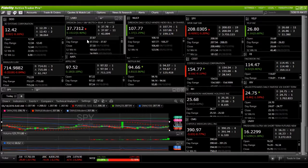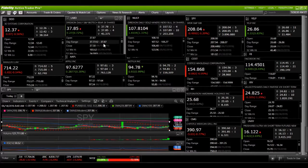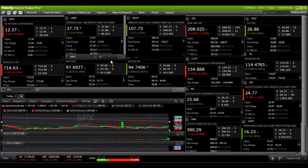Out of the gate, LABD 37.87. So we've got a double top with the high of the day currently. High of yesterday. Keep an eye on that double top. Still plenty of time to break it here first thing, but certainly worth noting.